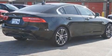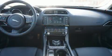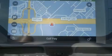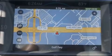Come test drive this 2017 Jaguar XE. With less than 40,000 miles on the odometer, this four-door sedan prioritizes comfort, safety, and convenience. Under the hood, you'll find a six-cylinder engine with more than 300 horsepower. And for added security, dynamic stability control supplements the drivetrain.